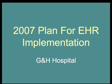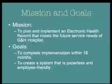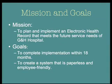G&H Hospital is in the preliminary stages of adopting an electronic health record. The organization's leaders realized that they must update their antiquated systems in order to remain one of the highest quality healthcare providers in the DC metropolitan area. The hospital's overall mission for the project is to plan and implement an EHR that meets the future service needs of the hospital. They would like implementation, which includes both configuration of the system and training, to be completed within 18 months of the start date.